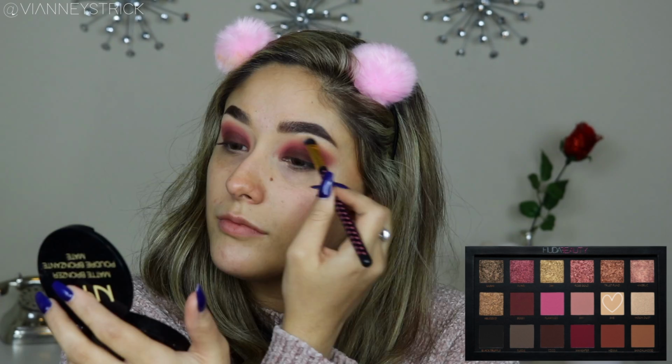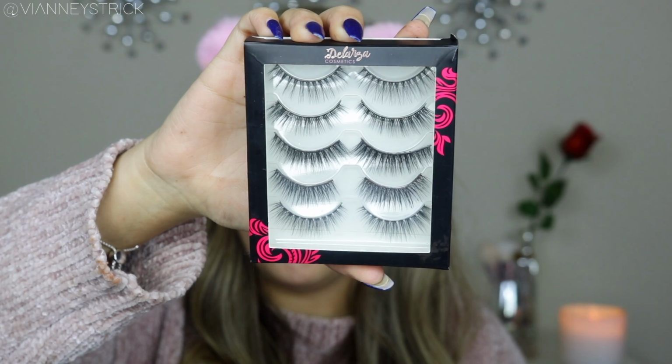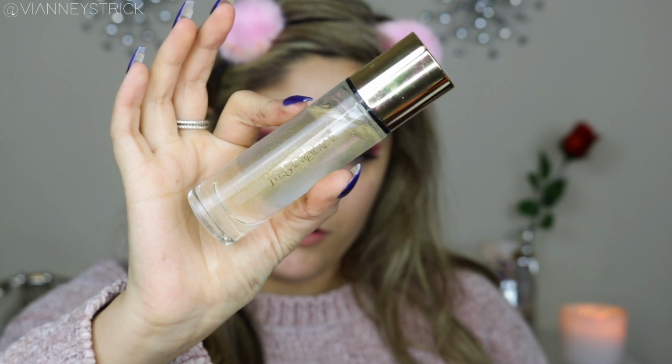And lastly, I'm just using the shade Bay, and I'm putting that under my brow bone just to highlight. For lashes, I'll be using these Delarza lashes. I'm using the one in the bottom row, and I love them. So for primer, I'm using my YSL Touche Éclat, and this is a really nice blurring primer, and I'm just going to rub that out with my hands.